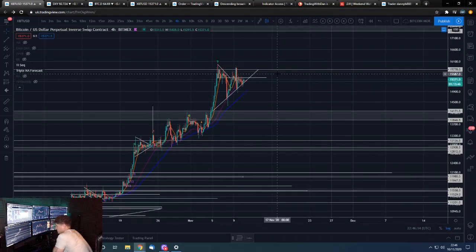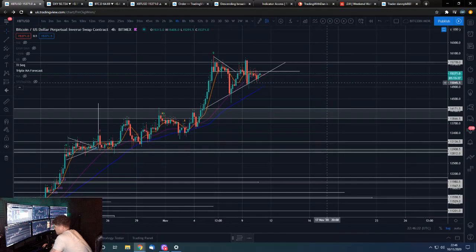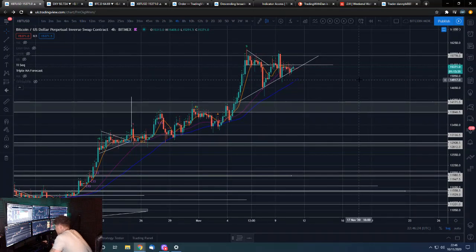So for the time being, we are watching this trend line. We're watching this horizontal. We are watching the DXY, and we are basically waiting to get our cues from those markets, because one thing I hope I have taught you guys is that Bitcoin does not move in isolation to the other markets, and Bitcoin does not move the other markets. Therefore, the other markets move Bitcoin. That is the only logical conclusion. So we have to keep an eye on those other markets.